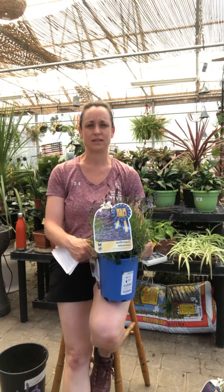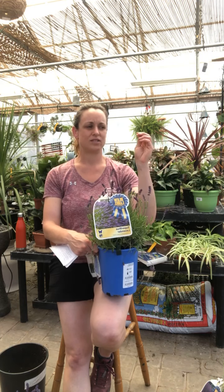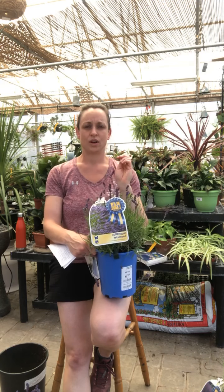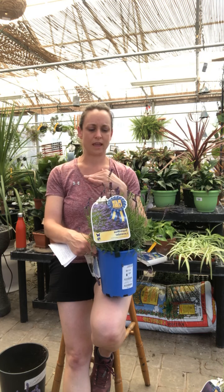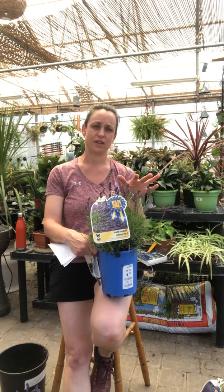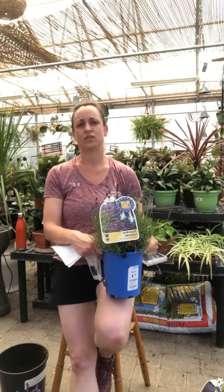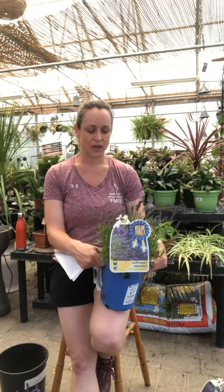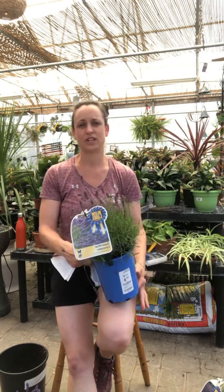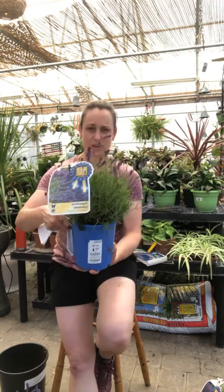What that means is that we're zone 6. So if it has zone 6 or lower, it's hardy for our zone. This is zone 4, and I think all the other lavender that we carry are zone 5. So this can take even colder winters than the zone 5 plants. If you're looking for one that can survive a really tough winter, Super Blue is your go-to. I have this one at my house as well.